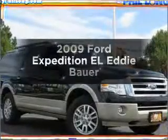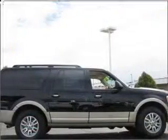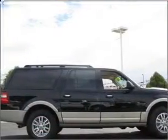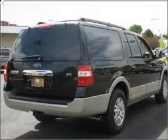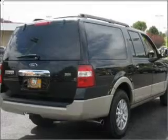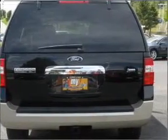Check out this 2009 Ford Expedition EL. Find everything you want in a ride under one roof with this vehicle. With a powerful 8-cylinder engine that responds smoothly to its 6-speed automatic transmission, stand out from the crowd with premium wheels. Treat yourself to a premium sound system.